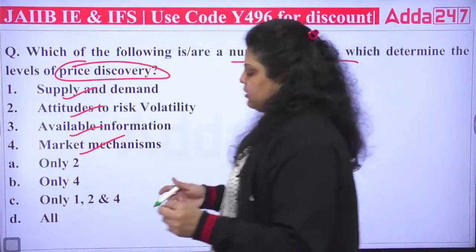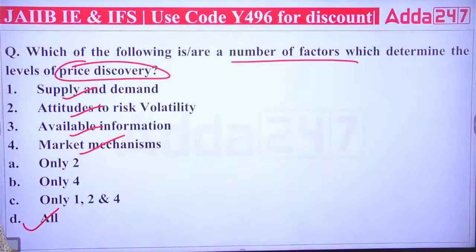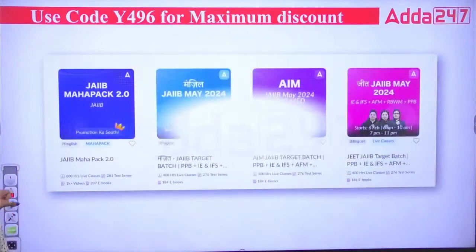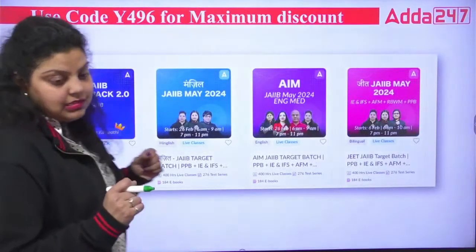Then the market mechanism. So the right answer will be: all of the above are the factors that tell you the level of price discovery. So the right answer will be D. Okay, so this is all for today. Now let me know how many answers you have given correct.